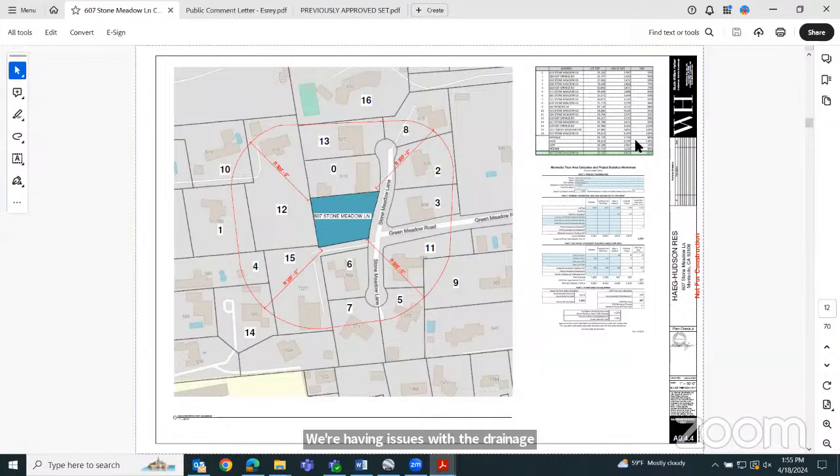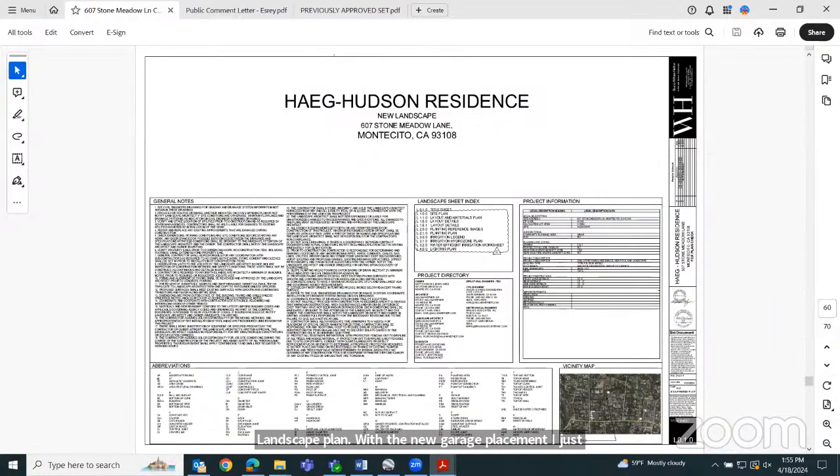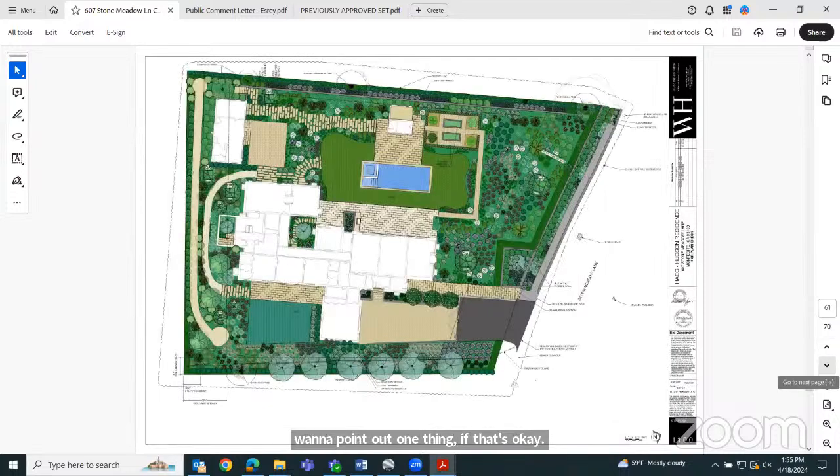So if you could actually go to the landscape plan with the new garage placement, I just want to point out one thing, if that's okay. You can see at the back edge of their property, the long swale and where it stops. And what happens is the water bypasses that and flows along our driveway and out. Does that make sense? Everybody okay with that? Yeah. Yep. Okay. Thank you.